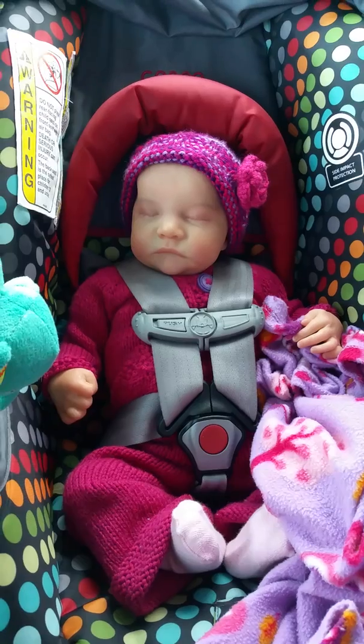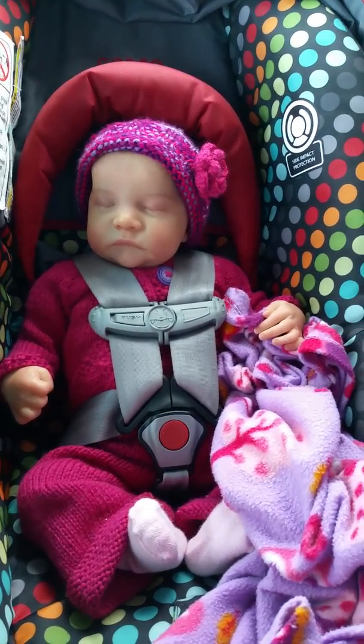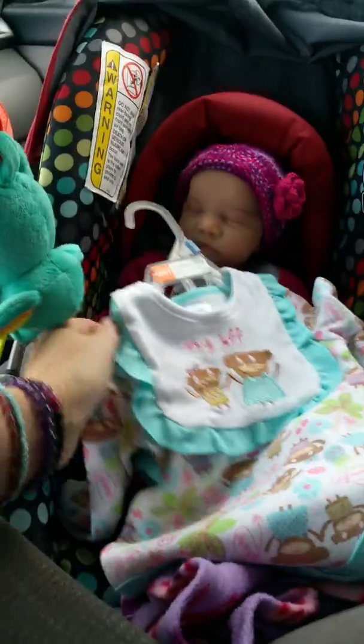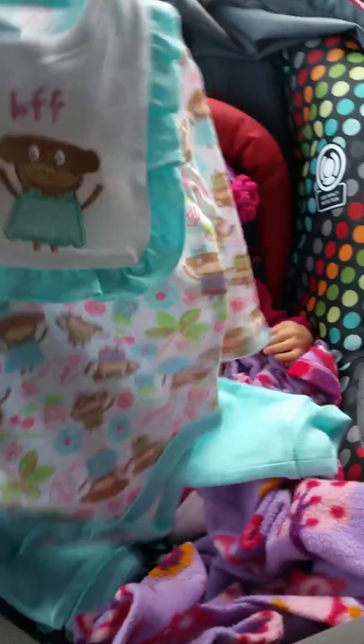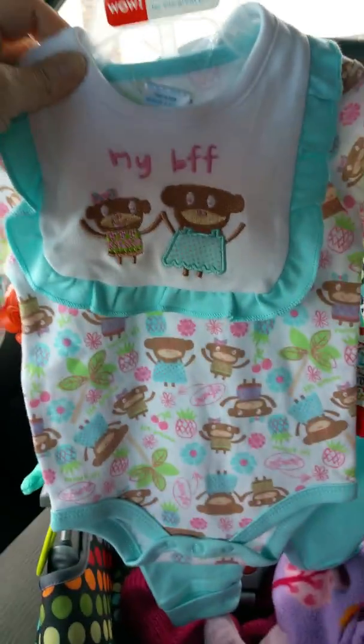Mom already ran into the Family Dollar to get some birthday gifts and found this adorable outfit for me. This is Ruby Grayce telling you that Mama got her this. It says my BFF. It's got little monkeys on it. It's kind of a jungle theme, just like our nursery is going to be when it's all done. So pretty excited about that.